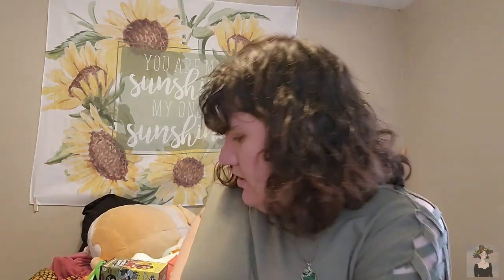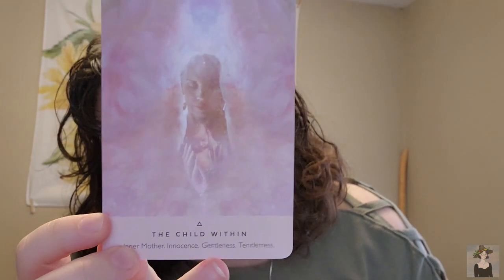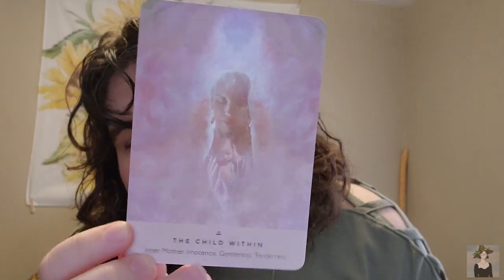My next one, which fell behind me, is the Rose Oracle by Rebecca Campbell. This is a very pretty oracle deck. Again, another oracle deck, so it's definitely more the overall meaning as well. Let's see if I can grab one of the cards. There we go. This is an example: the child within, talking about innocence, tenderness, the inner mother. They give you the card meaning, and then the book goes more in depth. It's a very pretty deck. I've liked using this. This is another one I've gotten recently. It's really nice to use.